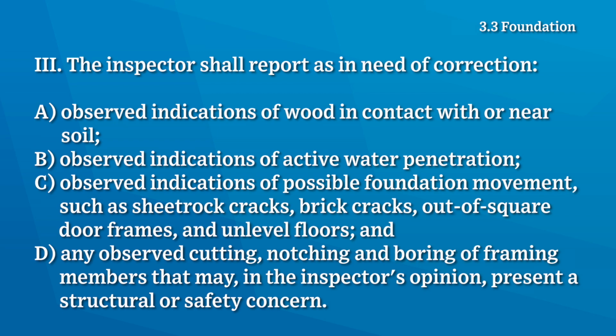The home inspector shall report as in need of correction observed indications of wood in contact with or near soil, observed indications of active water penetration, observed indications of possible foundation movement, and observed cutting, notching, and boring of framing members that may, in the inspector's opinion, present a structural or safety concern.